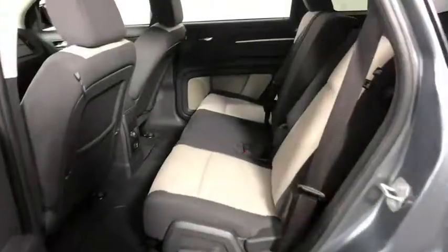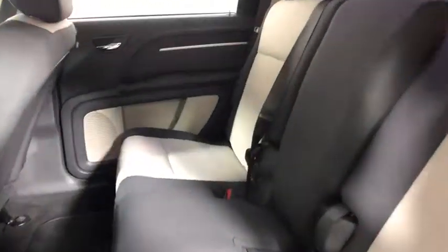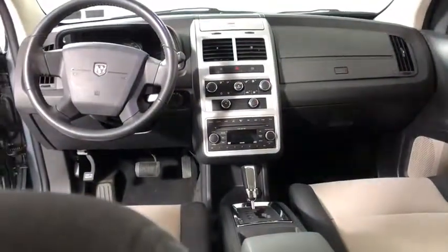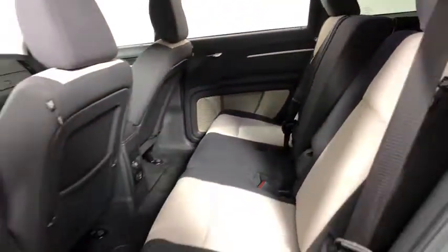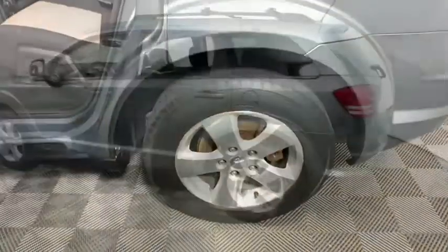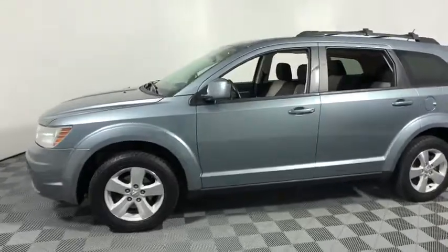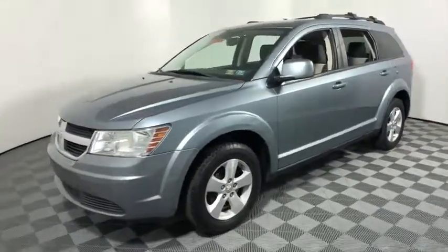This vehicle has less than 120,000 miles. Here are some of this vehicle's great options. Traction control, dual airbags, leather-wrapped steering wheel, power steering, alloy wheels, four-wheel disc brakes, universal garage door opener, AM/FM stereo with CD, DVD and MP3 player, and GPS navigation, electronic stability control, power windows, compass.